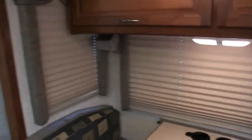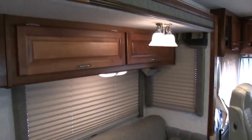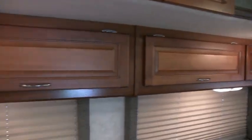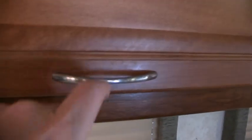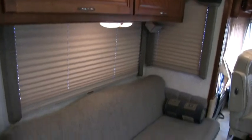Kind of zoom in on these colors, give you an idea of the color scheme. You do have day-night shades all throughout the coach. All the day-night shades seem to be in excellent condition. And you do have a beautiful, I believe they're calling this a cherry hardwood finish on the cabinets. You have a brushed nickel hardware. Lots of storage on this coach.